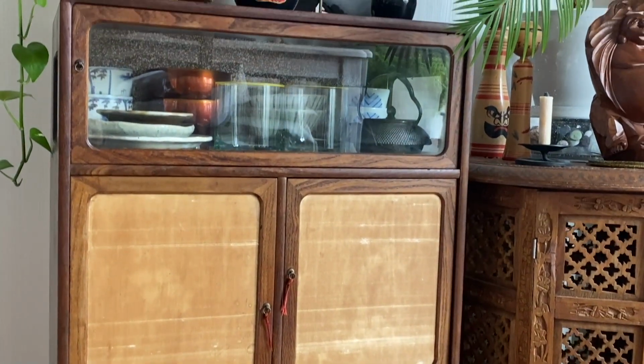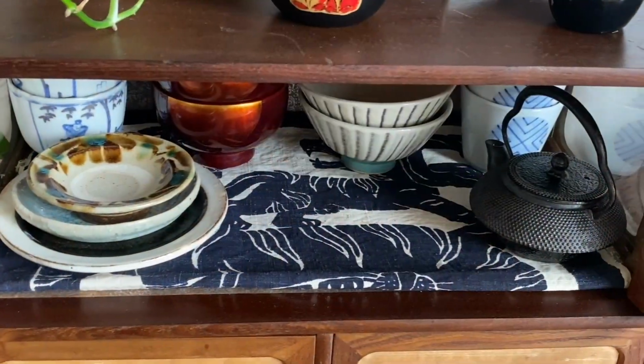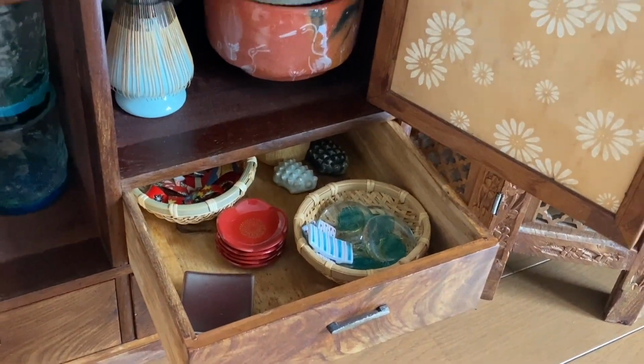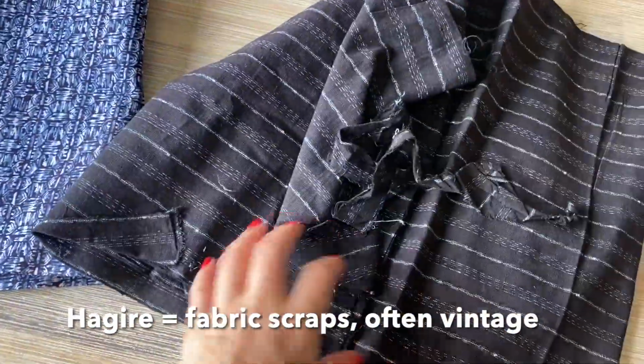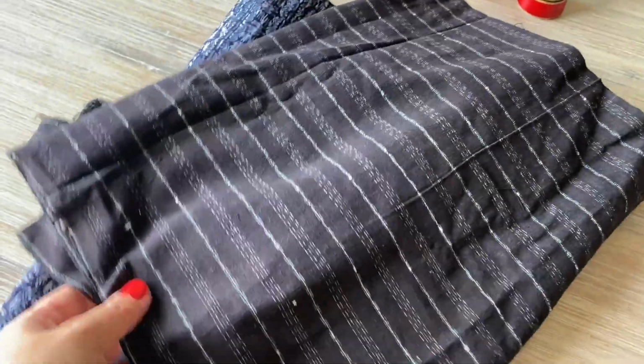Just a mini 3-minute haul today. I bought this cabinet off a vendor from Yamato Antique Market, but at his Ebina market stall the week prior, and he told me to see him in Yamato because he was going to give me these pieces of scrap fabric, hagire, to line the top shelf with. Super kind. So he chose these two for me.